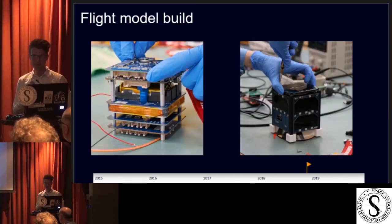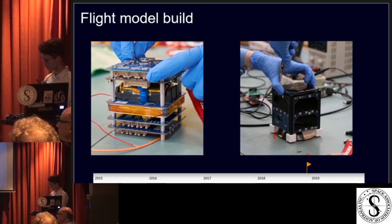Late 2018 comes around and we finally get to build the real satellite. So that's what it ended up looking like. You can see the batteries here. One of the Magnetorquers on the outside. This is the flight computer up top. The SD cards go up there, and then interboard connectors here. And then so this whole thing obviously sits in the middle of the satellite. That's putting all the solar panels and the mechanical chassis around it.